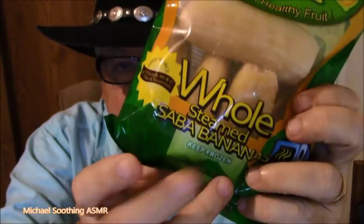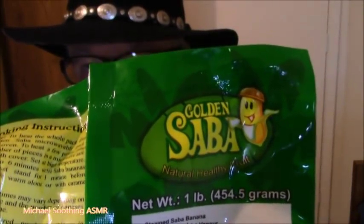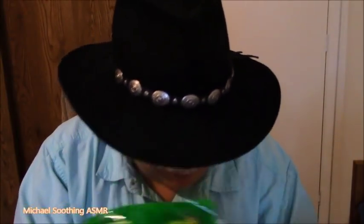Look here, these are frozen, so I have to get them back in the fridge shortly. These are whole steamed Saba banana, and I think she makes something called banana Q out of this. It ends up being a sweet concoction that's, I don't know, fried and sugared and dried and something, I'm not sure. Golden Saba. See the little golden Saba guy there? Does he have wings? Oh no, that's a banana peel. Stupid me, of course. So I have to get this back in the freezer shortly.